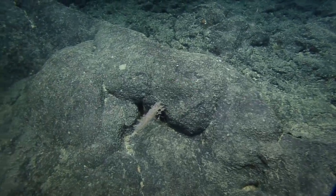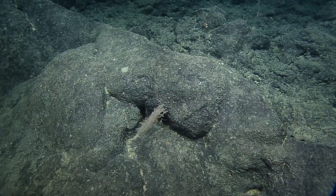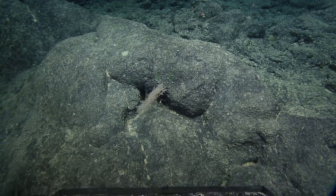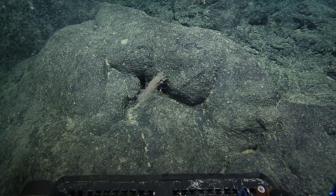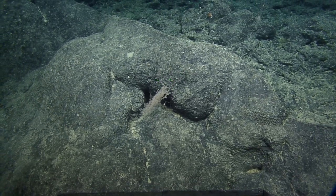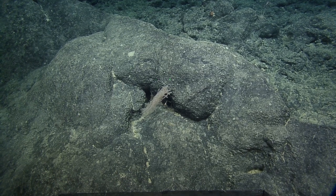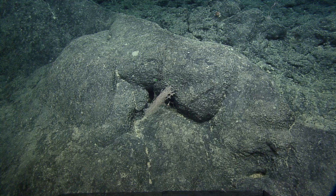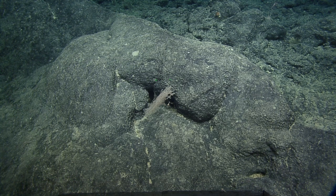There's one little coral. And we're just going to be exploring the summit here of this watch. We'll probably start our ascent to the surface around 6:30 local time. All right, 6:30. So it's in 2.5 hours for people not on the vessel.